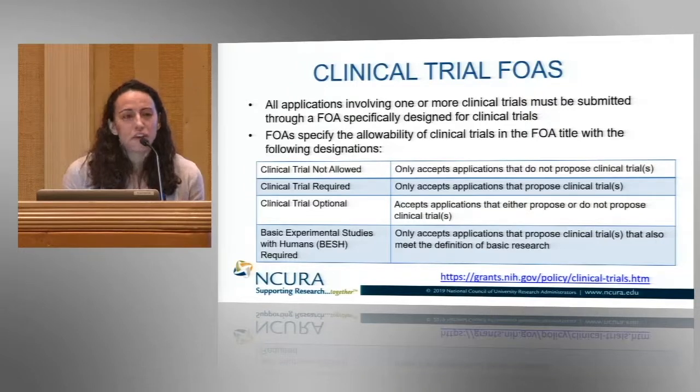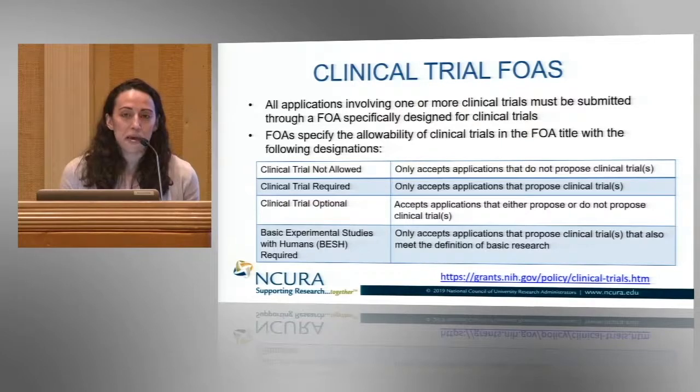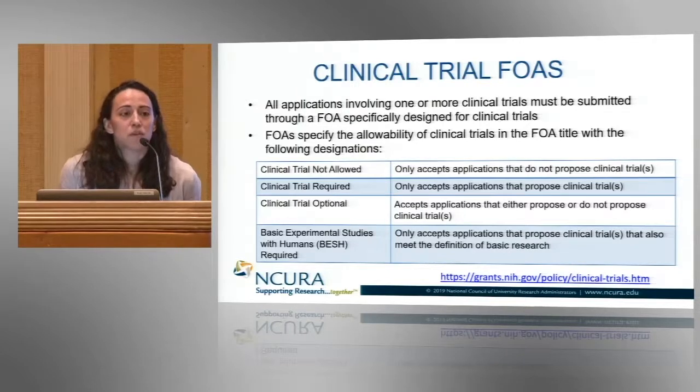The last one here is a very specific category, basic experimental studies with humans, BESH. You may have heard about this. It's a pretty particular area. These are studies that meet both our definition of a clinical trial as well as the federal definition of basic research. So they don't have a specific product or process in mind during the trial. And we were directed by Congress to implement some flexibilities for these types of applications. So you'll see specific funding opportunity announcements that are highlighted to capture those trials.